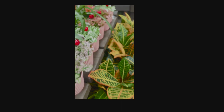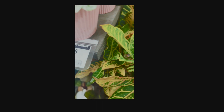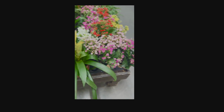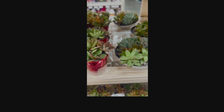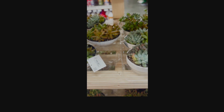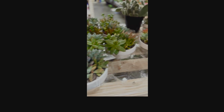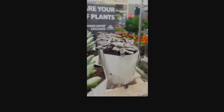Again, if you know the significance of those cherries, $3.98 polka dot plant. Those planters are like aluminum, the little pink things that they were in. I was knocking on them, and then I found this section, guys, with these succulents. They were so beautiful, I had to just show you guys. Look at the color and the arrangement.